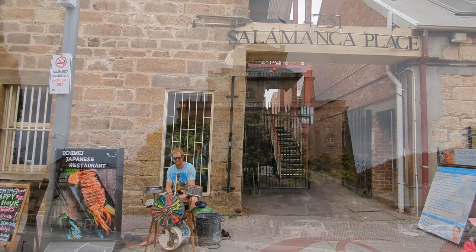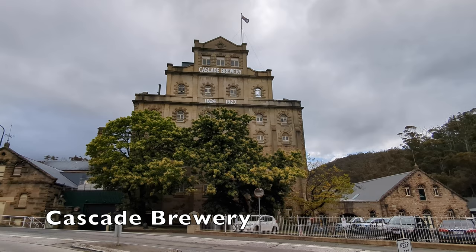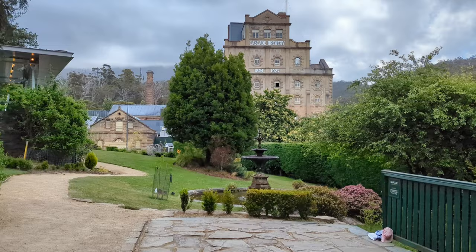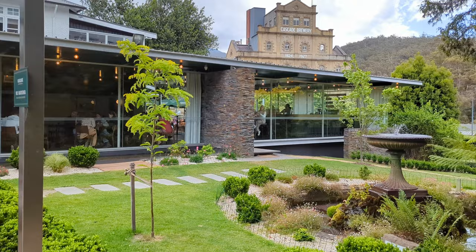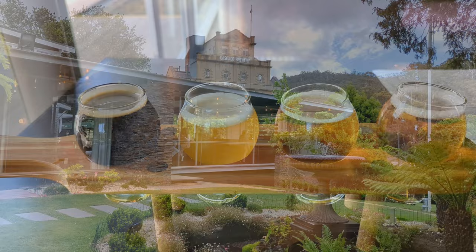Cascade Brewery is a brewery established in 1824 in South Hobart and is the oldest continually operating brewery in Australia. There is a restaurant inside with beer tasting and beer produced right here. The garden is beautiful and relaxing. You can book a historic tour or brewery tour, which includes a refreshing tasting paddle of four Cascade beers.